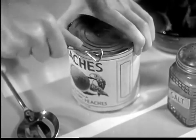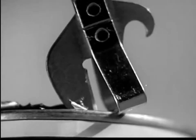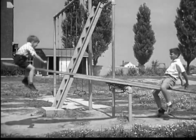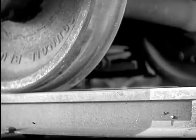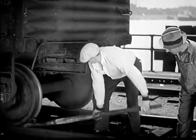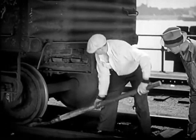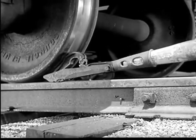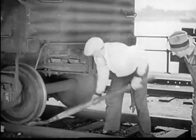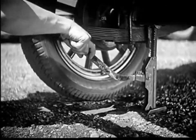The familiar can opener is a lever with a sharp cutting edge. The playground seesaw is just a simple lever too. It takes a lot of force to start a freight car moving, yet the railroad man can start the heaviest freight cars easily with a pinch bar, a powerful lever which turns the wheel. Tough luck, old boy. Here's a place where a lever comes in mighty handy.